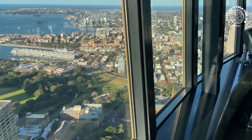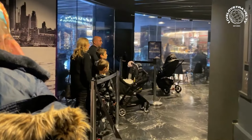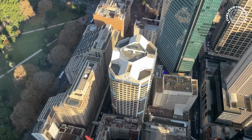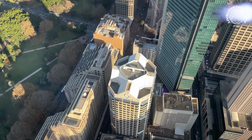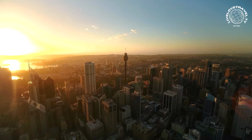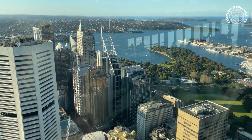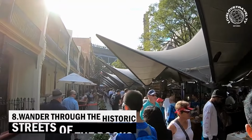Tickets are available at varying prices and grant access to the observation deck and thrilling skywalk for the more daring. Interactive touchscreens provide fascinating information about key landmarks. For an extra special experience, consider the Sky Feast dining option, a revolving restaurant in the tower, while enjoying a meal with unparalleled views.